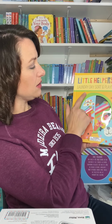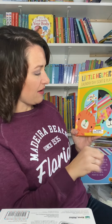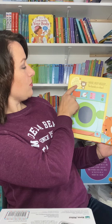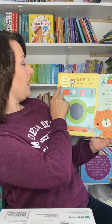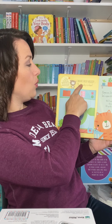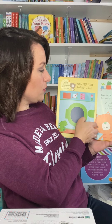One of our brand new books that I have been waiting for is from the Little Helpers series, Laundry Day, Sort and Play. So here we have a washing machine. It says to play, sort out the fuzzy felt clothes and choose what to wear. Then press and smooth the pieces into position. Whir, beep, beep, the laundry is clean. Come on, little helpers, let's open the machine.